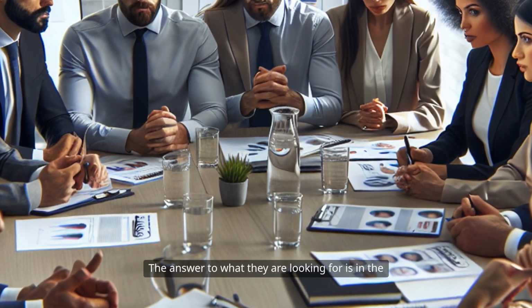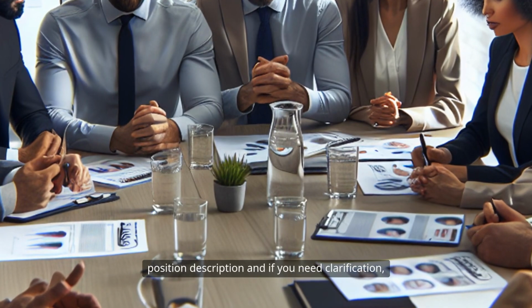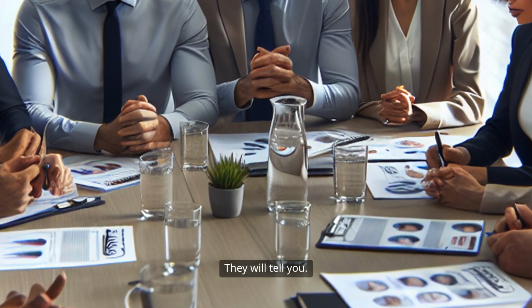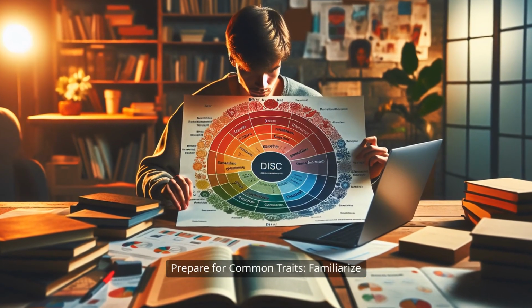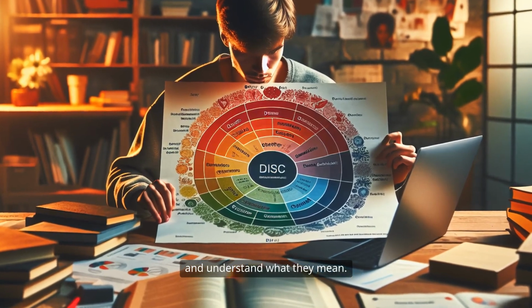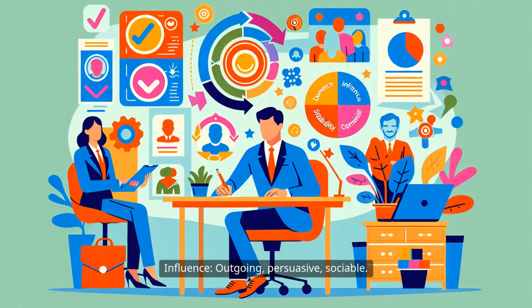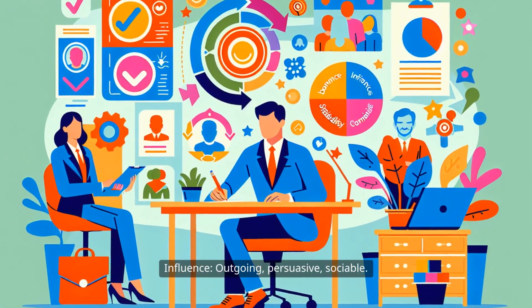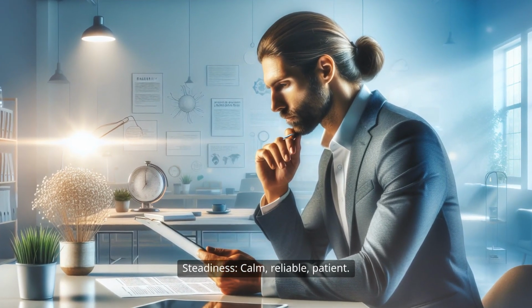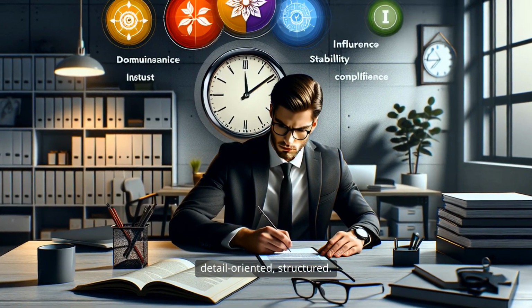The answer to what they are looking for is in the position description, and if you need clarification, do not hesitate to give them a call and ask. They will tell you. Prepare for common traits. Familiarize yourself with the DISC traits and understand what they mean. Dominance: assertive, competitive, risk-taking. Influence: outgoing, persuasive, sociable. Steadiness: calm, reliable, patient. Compliance: rule-following, detail-oriented, structured.